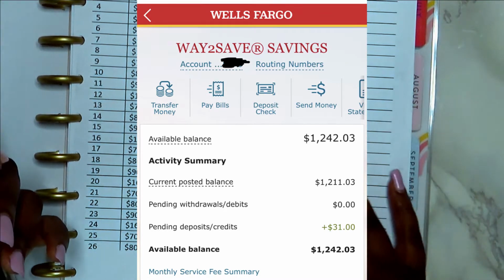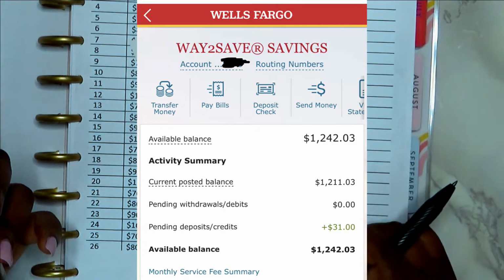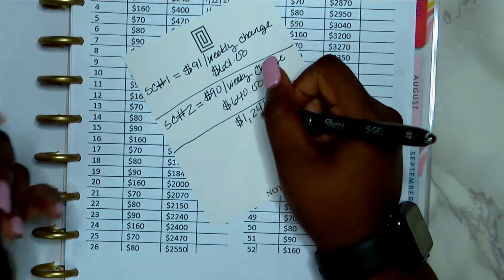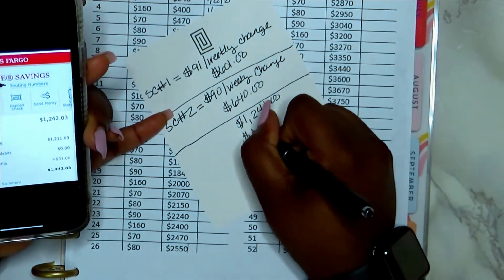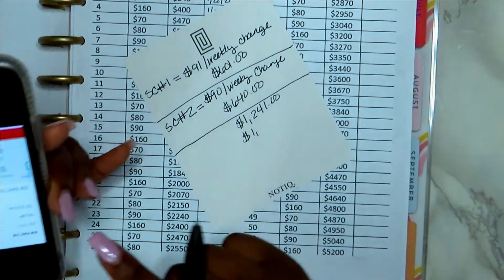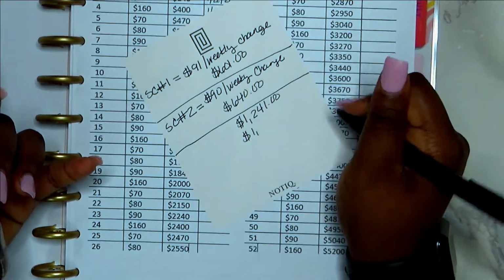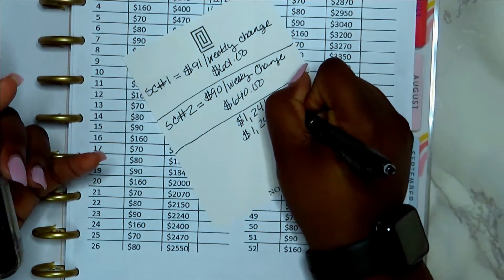So the total that I have right now in there, you see, is $1,242.03. So that actually means that I'm in the plus. I'm also looking at my screenshot here too, because I have to be able to see it. So the total balance that I have in there is $1,242.03.